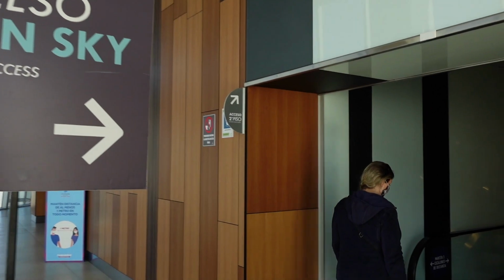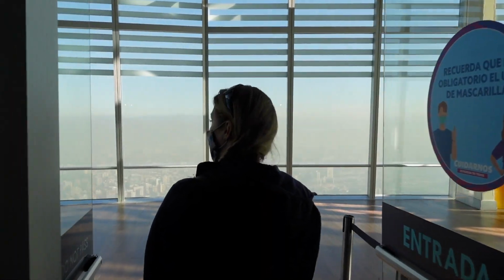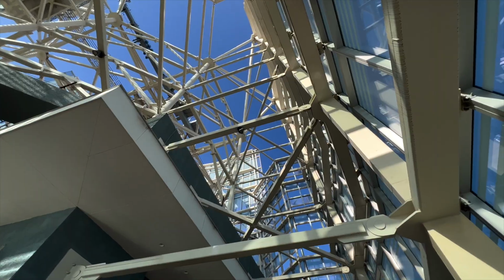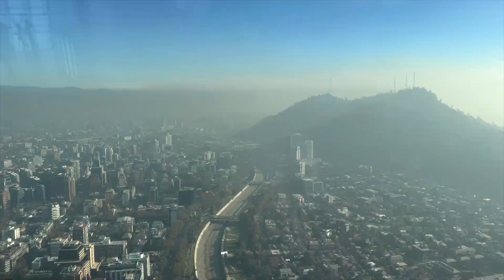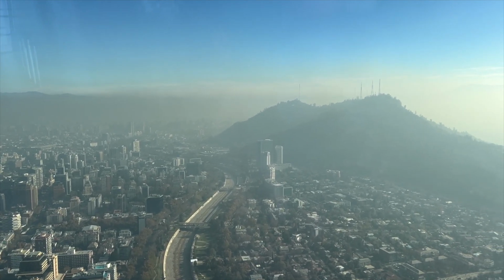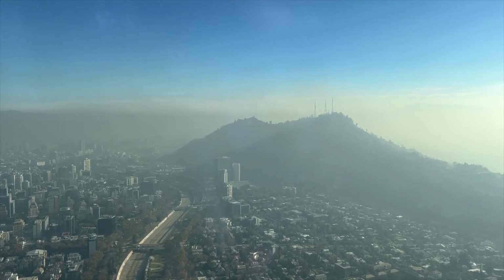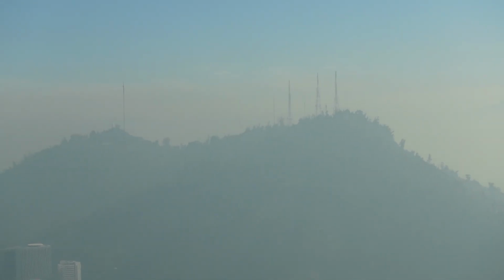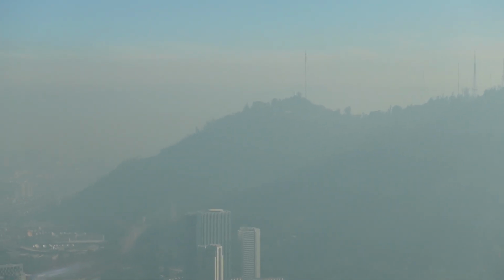Woo! You can do it. Try and keep on Earth. I see, it's open at the top. And up here you can see Cerro San Cristobal, and you might just be able to see the Virgin Mary statue on the top of the peak. But that's where we were yesterday, overlooking the city down here.